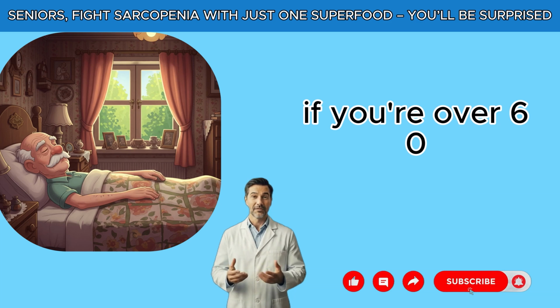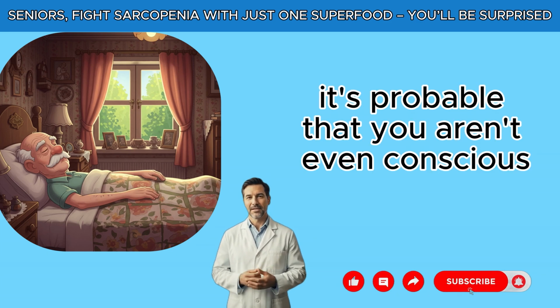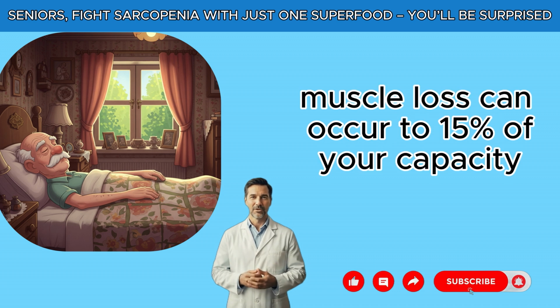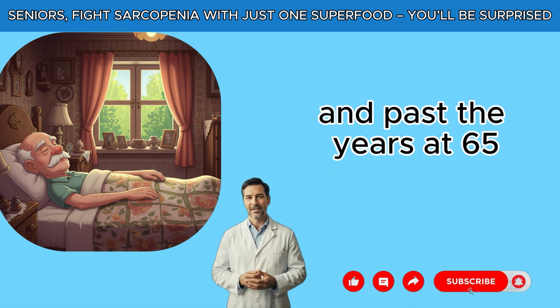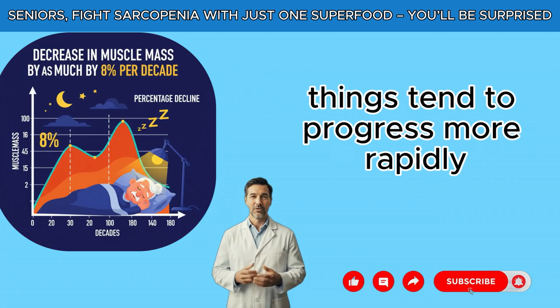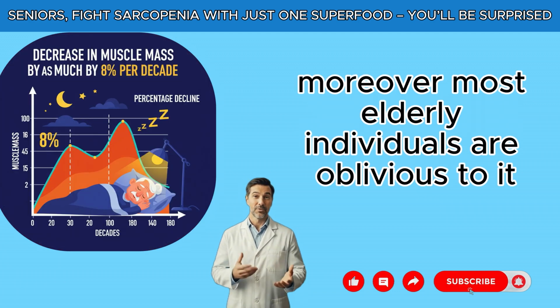If you're over 60, it's probable that you aren't even conscious that your strength is diminishing. Every decade, muscle loss can occur to 15% of your capacity. And past the years, at 65, things tend to progress more rapidly. Moreover, most elderly individuals are oblivious to it.